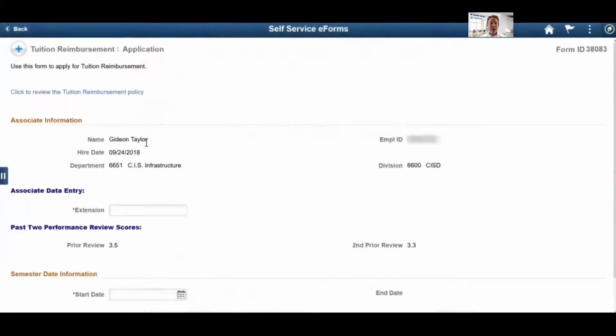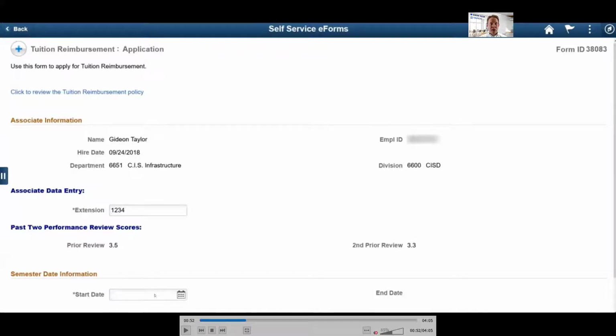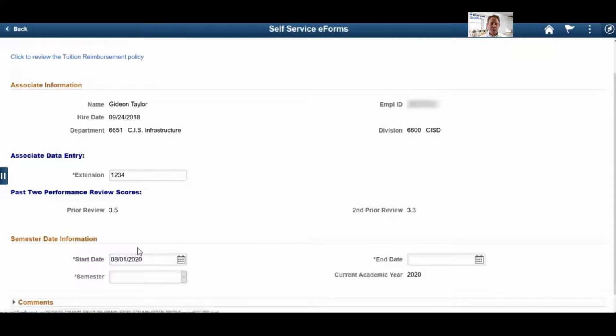We've got a number of fields that have pre-populated based on the fact that the form recognizes who the user is, because they're signed into PeopleSoft and accessing or initiating this form, and then I can go in and fill in the fields that are required. I've got 2 fields here that are kind of unique, that pre-populated, and these are the scores from their last 2 performance reviews. Those are required for a manager to review, to determine whether or not this particular employee would be eligible to participate in the tuition reimbursement program based on their performance evaluations.